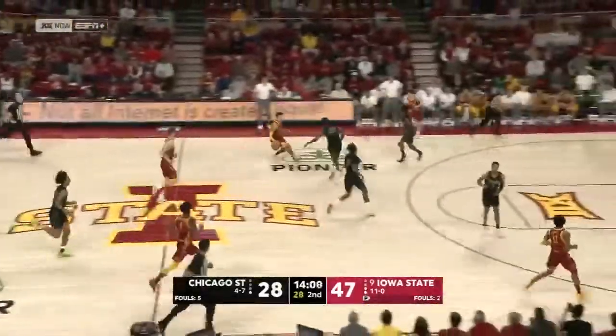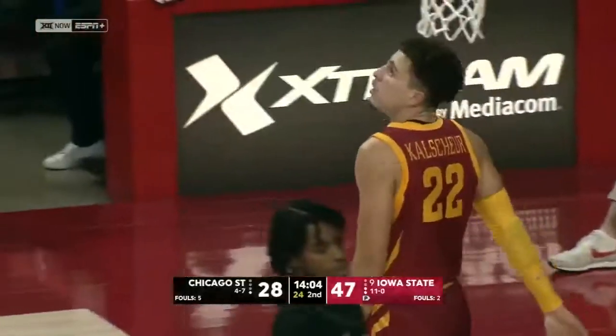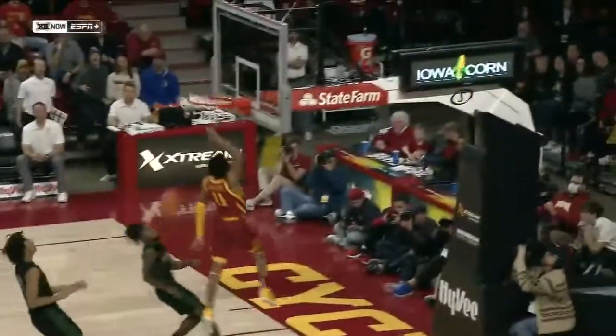That was big time. Kalsher a crossover. He attacks. Stays with the Cyclones. Iowa State 4 of its last 4, actually shooting 53% for the game. And hopefully this dunk here by Tyrese can get him going a little bit.